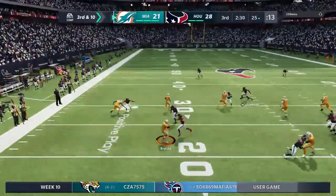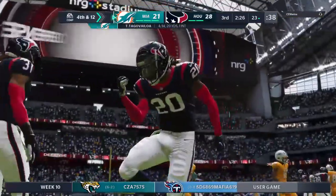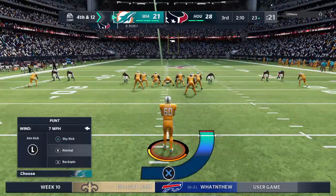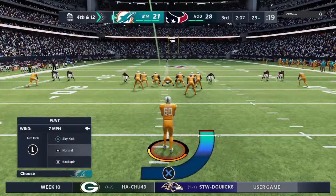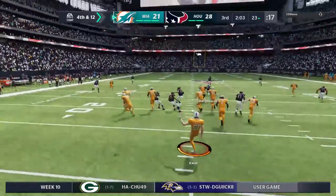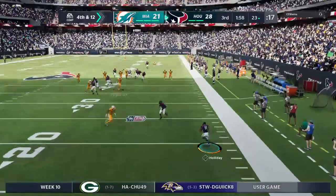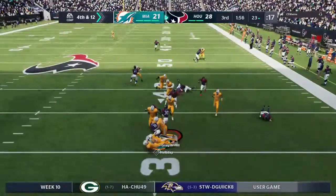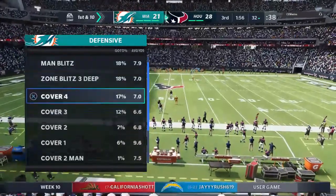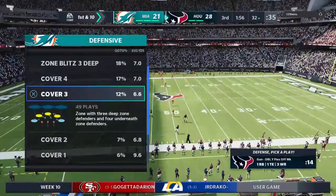Going to the air, Tagovailoa. He'll get this into the hands of Breida. And he will lose yardage here back at the 23-yard line. It'll wind up being a loss of 2. And it'll be 4th down. On now, Kaiser, the punter, sending it away. Fielded just inside the 20. So the punt goes for 56 with a decent return of 13. And the Texans will take over with a 1st and 10.